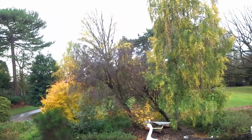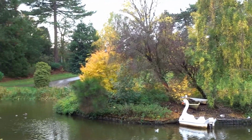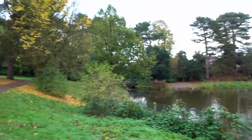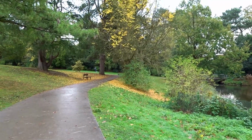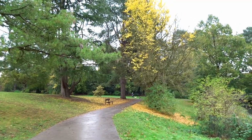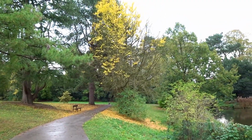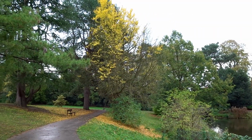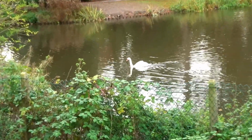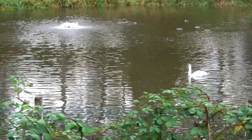I've still got one or two yellow trees, bushes, sort of barely hanging on. We are getting proper wintry now. Most have lost the leaves. The yellow ones seem to be hanging on a bit. Both swans out, two in, okay, one there and one taking up the rear.